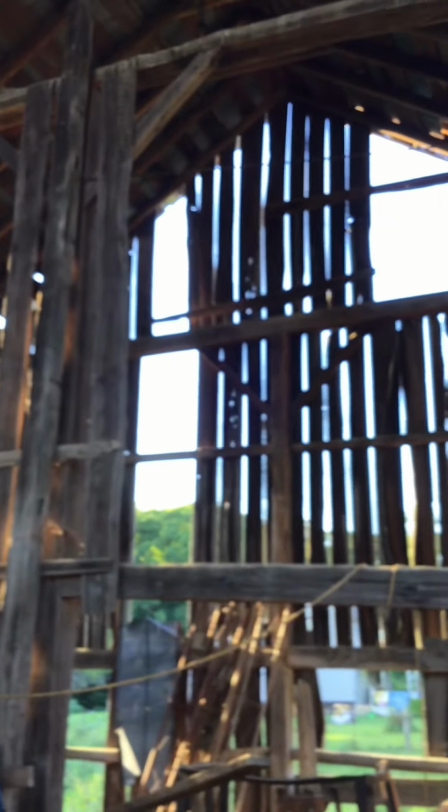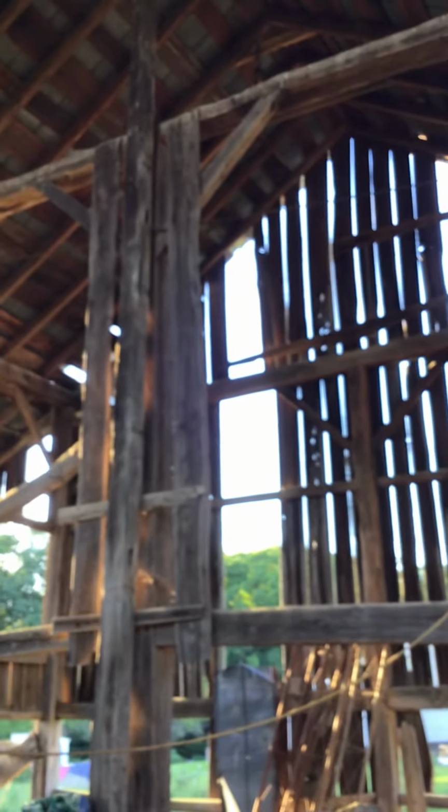Pretty neat old barn. We'll get all siding put on it, all new. We'll probably modernize it, get electricity run. We already had that trenched, so we trenched my sister's water. We're just sitting here relaxing, watching the bunnies eat.